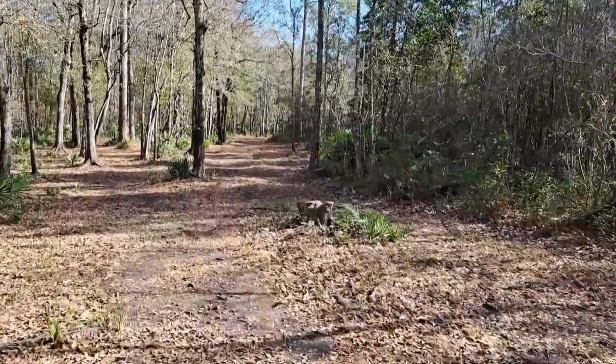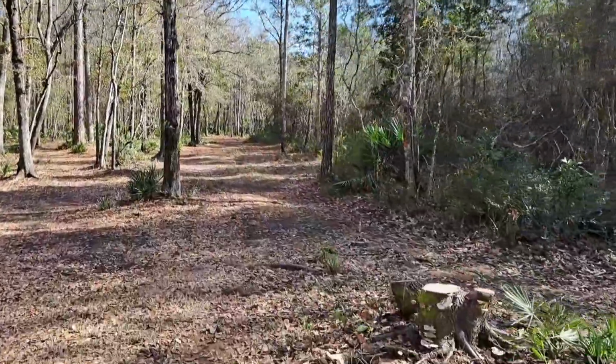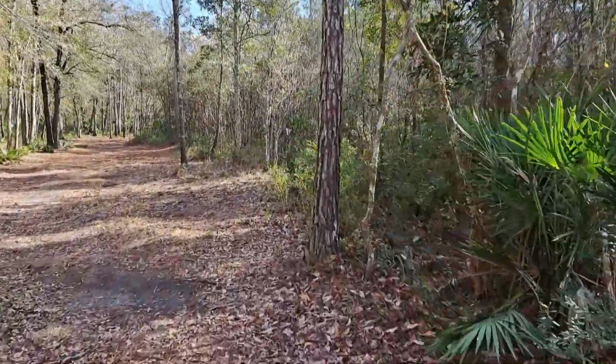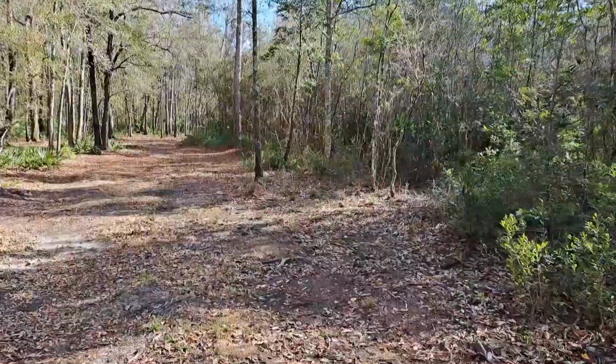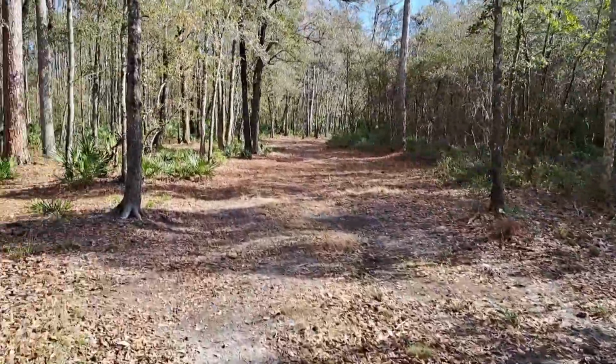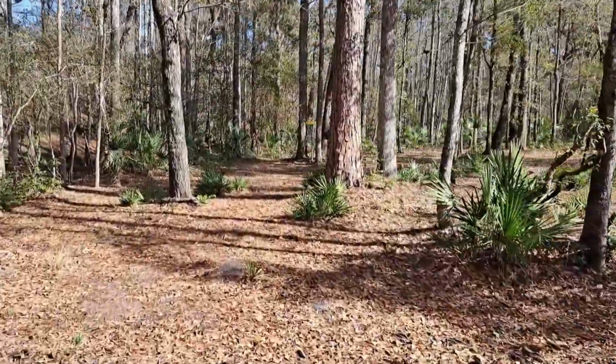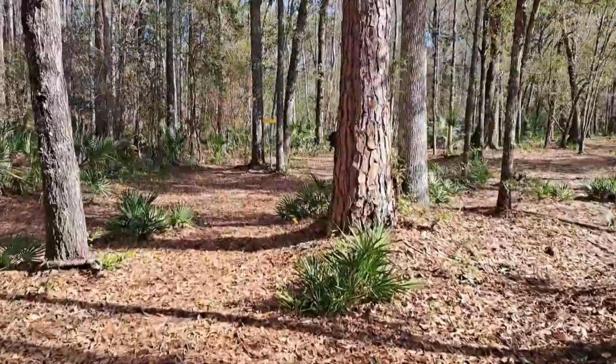The basket, when I filmed this walkthrough, was in the left basket position. And so we're going to angle to the left just on up here. The right basket position is actually off to the right. It's around the corner to the right up ahead here. And so this hole plays very differently depending on where the basket is.